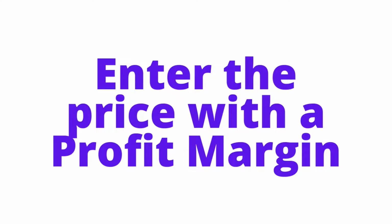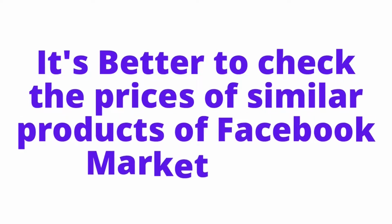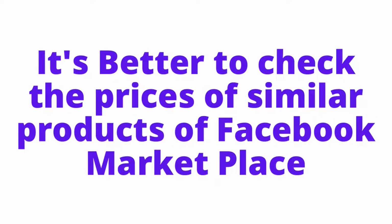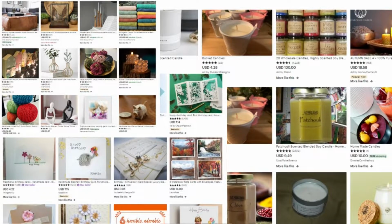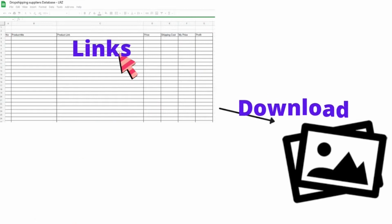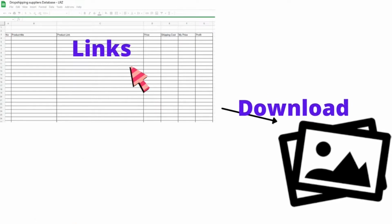Before deciding a price, go to Facebook Marketplace and check similar product prices. Like this you can create a perfect list of suppliers. Now you have many products to list. Go to the spreadsheet and click the links, download some good-looking photos, and also get the description.